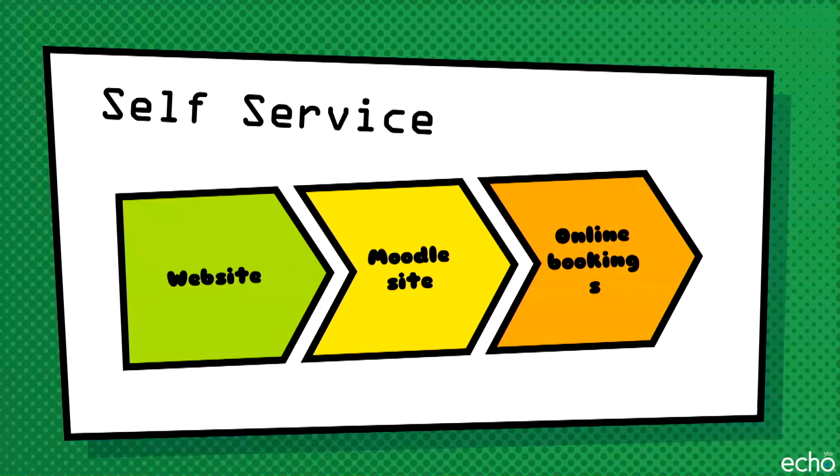So here's an example of some of our self-service for building library and information skills. We start with the library website, which I'll show a little bit more in a second. Then if someone needs more assistance around searching for information or building their study skills, they can use our library Moodle site, which Karen will talk a little bit more about in a second. Or they can make online bookings to get more help from a librarian or to book a study room.